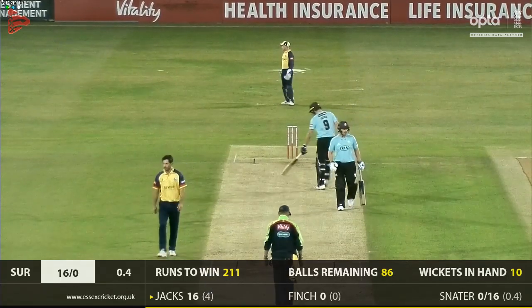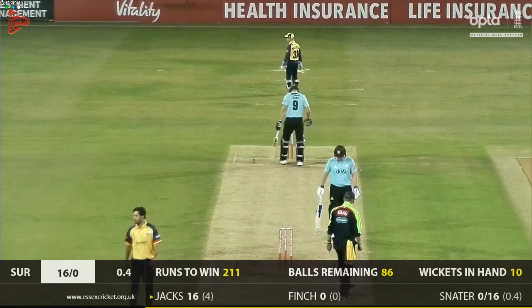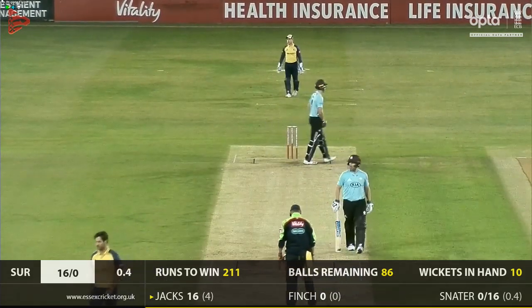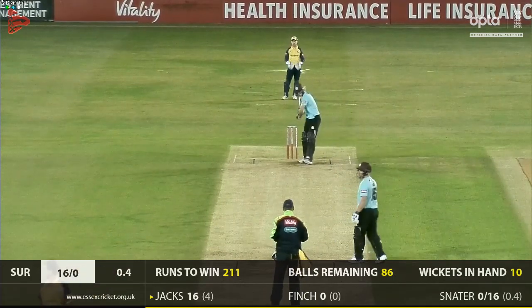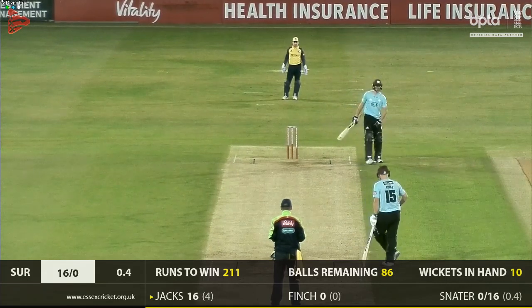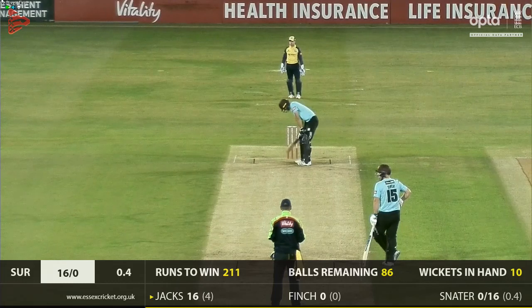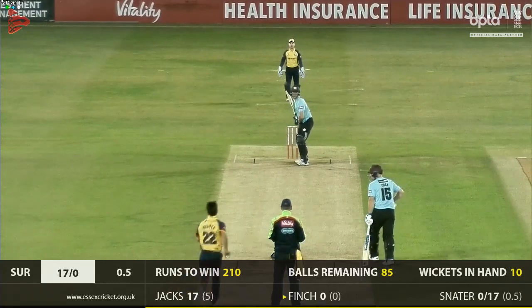Well, Surrey must have been thinking in that dressing room, what are we going to do about this? And if they were talking about it as a team, I'm sure somebody came up with, let's try and get more than 15 off each over during the power play. If we can do that, it might just make it a bit easier. And they've actually got the rate they need from the first 4 deliveries. But will Essex bowl the same number of wides and no balls as Surrey bowled, which really let them down?